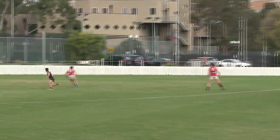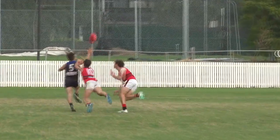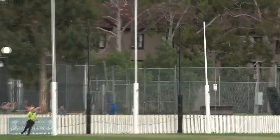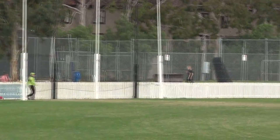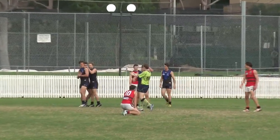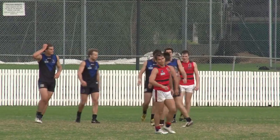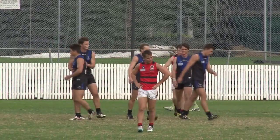A kick and a half out. It's a wobbly one towards the top of the square. Dornoff is lurking. Dornoff taps it to himself. Dornoff round the body. What a goal that is. Hasn't he come to life in the second half? Lockie Dornoff. And that's just about the nail in the coffin, you'd suggest.